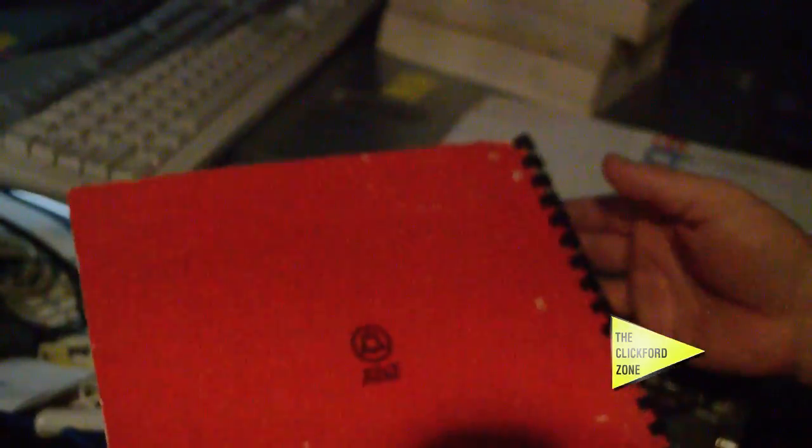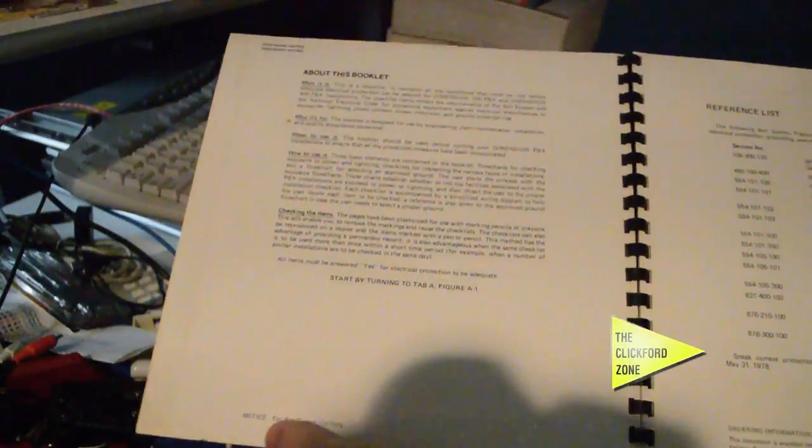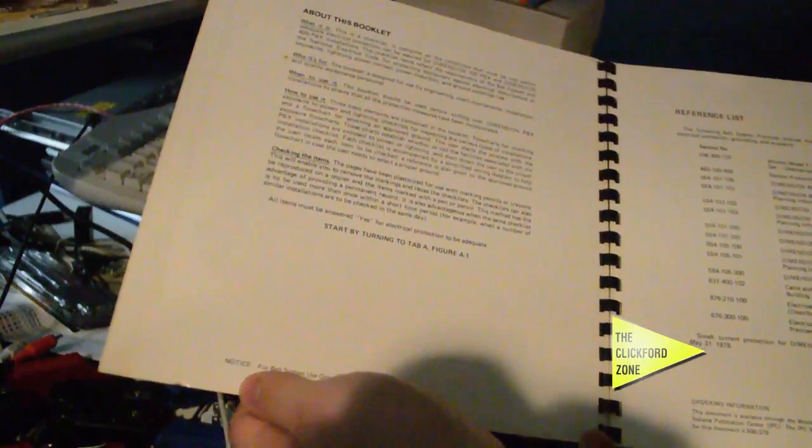And this is also nice, the feedback card. This goes to New Jersey. Okay, good. Yeah, so this was dated, there's no date on it, which is kind of weird. Although it's interesting, it says right down here on the bottom, for Bell System use only. So that's interesting.